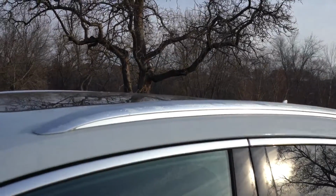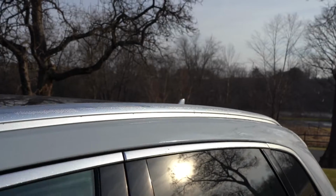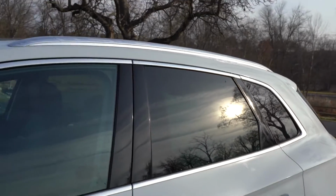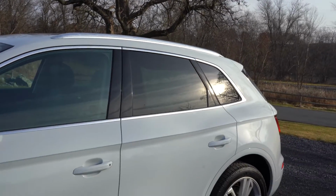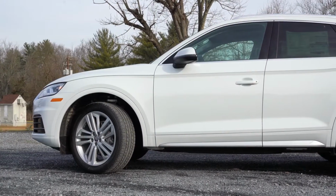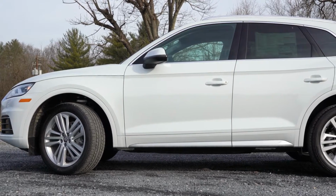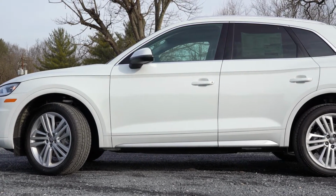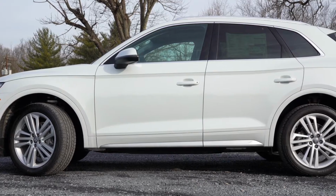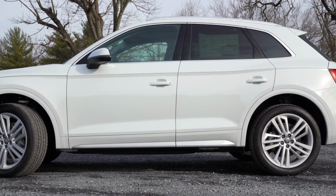Aluminum roof rails will come standard on every single trim level. That, of course, is what you are looking at right now. Aluminum trim window surrounds also coming standard. Rear privacy glass standard once again. There are going to be some revised 18-inch alloy wheels, one of the new upgrades for 2020. That is going to be with the premium trim level, and it's going to be a 5-spoke design up there. However, if you were to go with the Premium Plus or Prestige, you will find 19-inch alloy wheels, and that, of course, is what you're looking at right now.